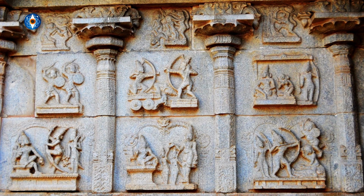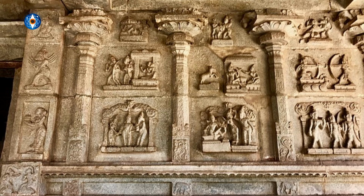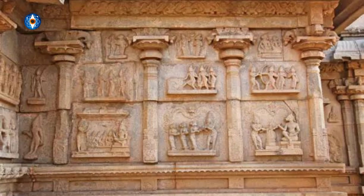Here is the view of one of the outer walls. Every incident of Ramayana is carved as a miniature sculpture and arranged in chronological order. They are arranged in 3 tiers. This is in keeping with the practice of circumambulating a temple thrice, known as pradakshina.